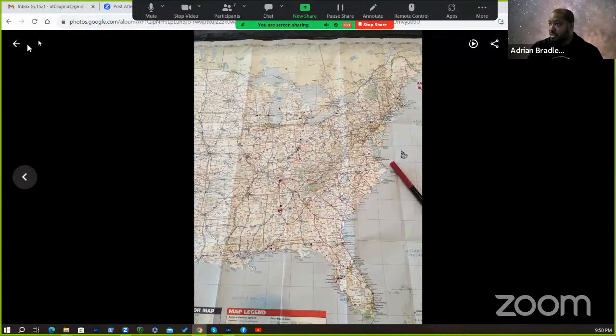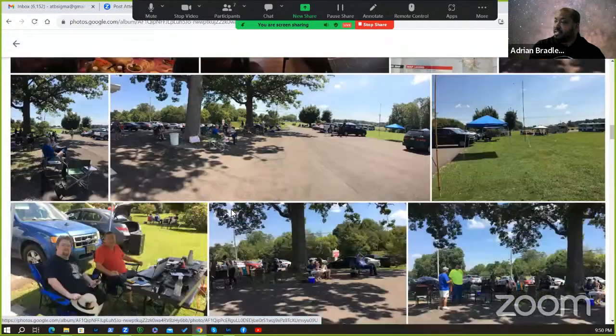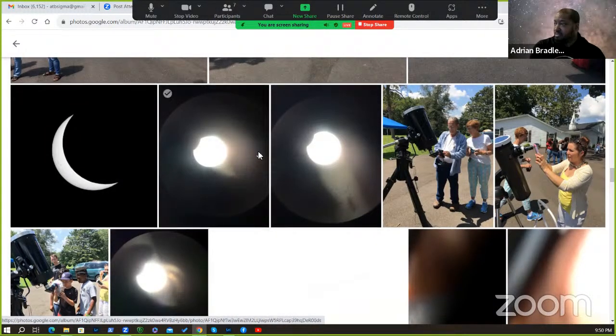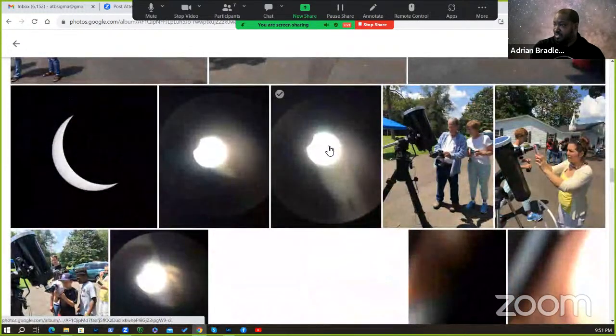So that's where you'll want to be in April. As far as this weekend goes, you just want to be somewhere where it's not cloudy. In some places, this is as far as you will get. In other places, you may get even less. You may get a sliver of the moon being taken out.